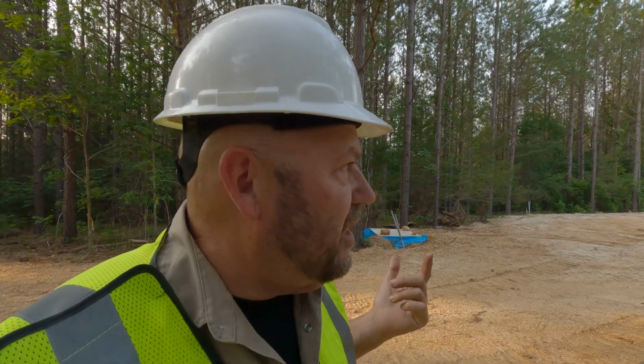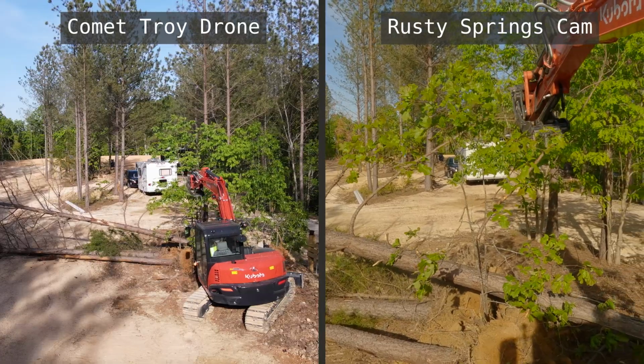Oh, great. Now that you got them down, why don't you do something with them? Can you maybe stack them up on that wood pile over there? Yes, boss. On it.